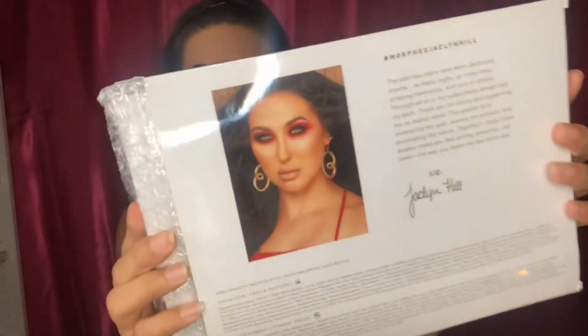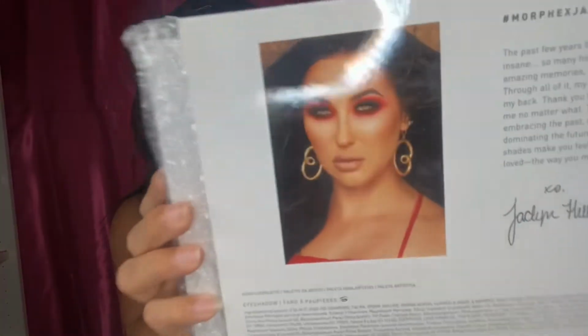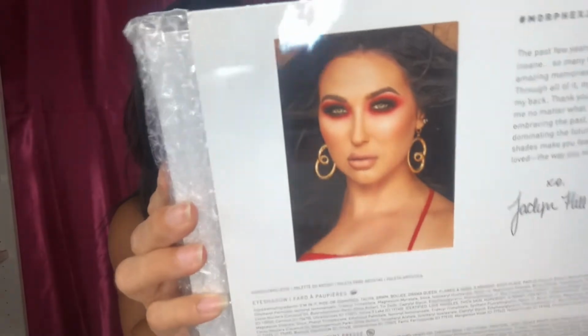Today's video, we are using the Jaclyn Hill Volume 2 collaboration with Morphe. This is the 35 shade palette. Just take a second to appreciate how gorgeous Jaclyn Hill actually looks in this picture. It is actually one of my favorite pictures from Jaclyn Hill. I've not used this palette yet. I literally just bought this palette.